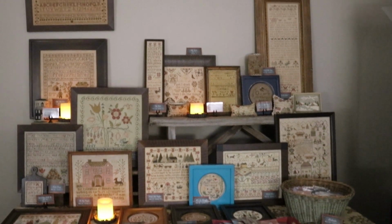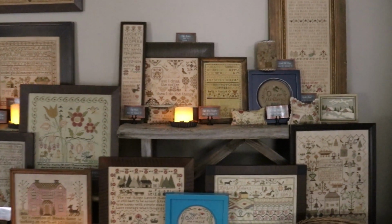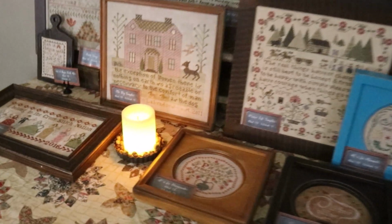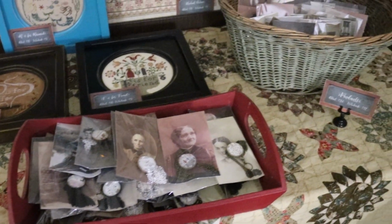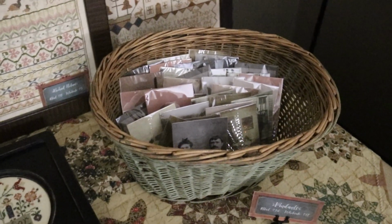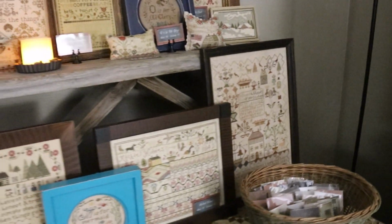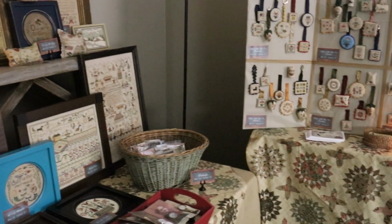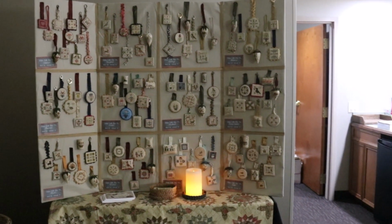I don't know, if you see something in here and you want to know what it is, leave me a comment. But this is my table. I have some lovely little flameless candles that make the room look a little more cozy. These are the infamous pendants that people are excited about. I'm hoping that I go home with zero of them. I made another batch of 100 of them in the last week before Dashville and took them on in a suitcase to market because I think people might buy them. And look at this.